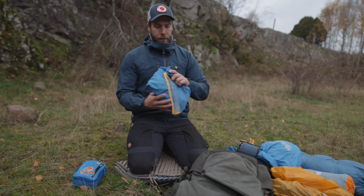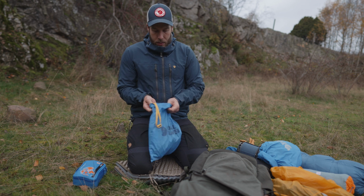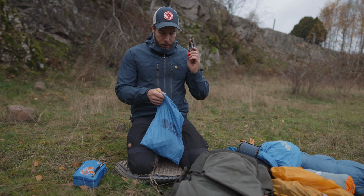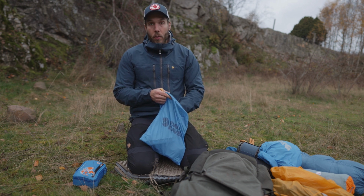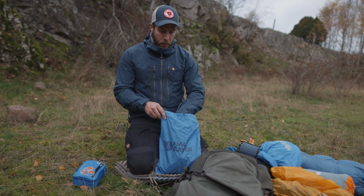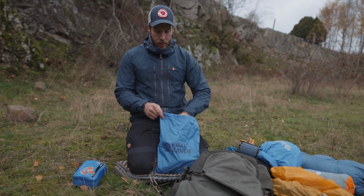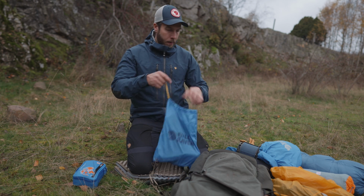Here we got food, snacks, extra things this time. Got more energy things if we're going for a longer distance. You might want to fuel up a little bit. Breakfast also, of course, in the morning. Nasty chocolate still there, haven't eaten it.